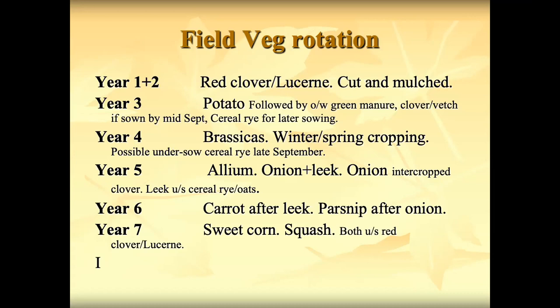And the final year is a mixture of sweet corn and squash. They're not grown together, they're grown separately. And they're undersown with the year 1 and 2 red clover legume high species mix again. And that's just back to year 1 for rotation. So it's quite a long rotation. We've been around the field now, I don't know how many times, 5 times so far. And each time we go around, it gets better.